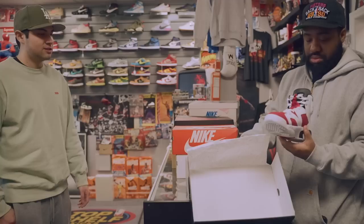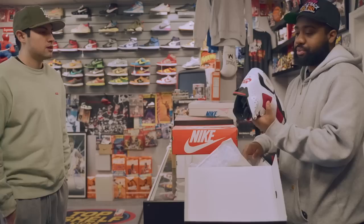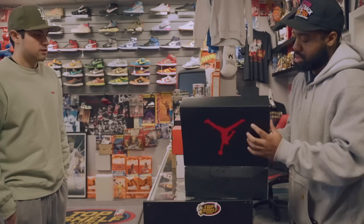Okay, what are you asking for them? They're a little used, so I was hoping I could get maybe like 180 or something. Just because of the heel drag, I'd probably be around like 75 for them. 75? Mm-hmm. Okay. Yeah, I think I'll just hold on to it. Oh yeah, that's fine. Cool.